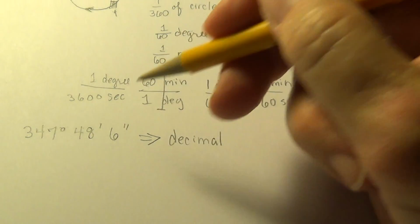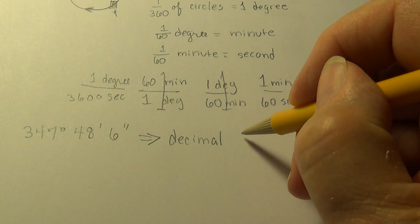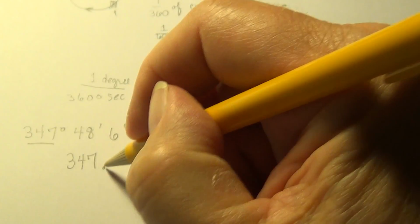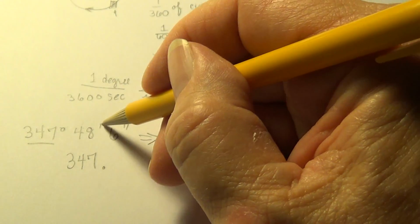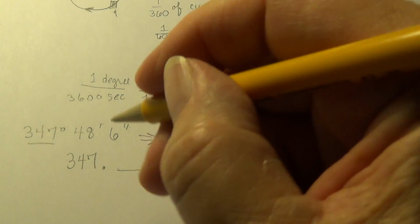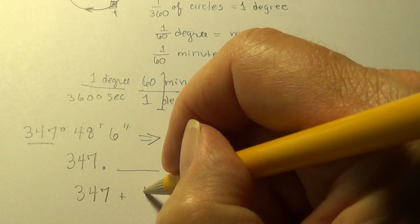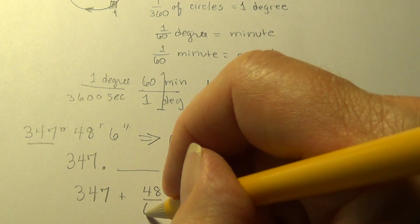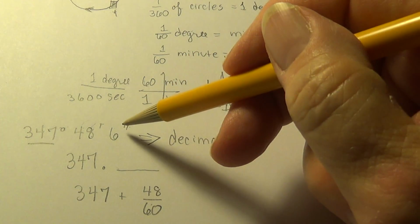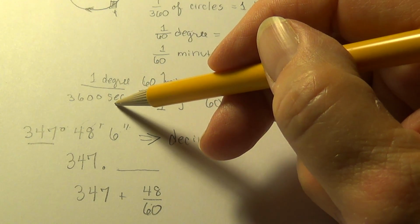Sometimes it's difficult to work with it in that form, so we're going to change it to a decimal. The decimal that we will get is going to be 347. That part comes from there, point. And now we've got to figure out how to take 48 minutes and 6 seconds and put it into the decimal form right here. To do that, let's do 347 plus, and we're going to add 48 sixtieths because each minute is a 60th, and we have 48 of them, 48 sixtieths, and 6 seconds, each second is 1/3600th.